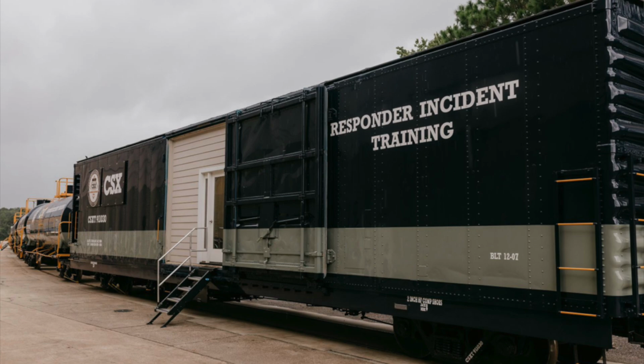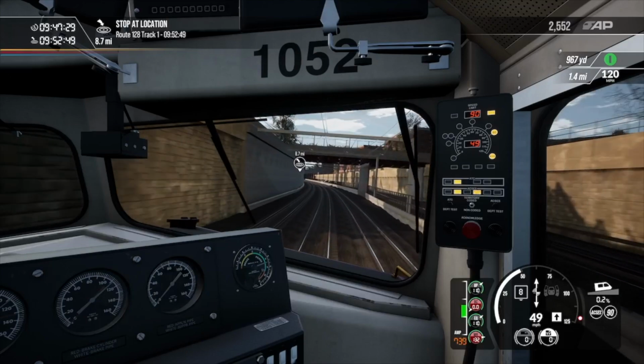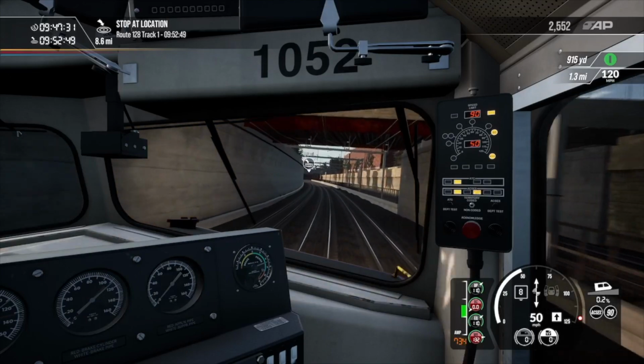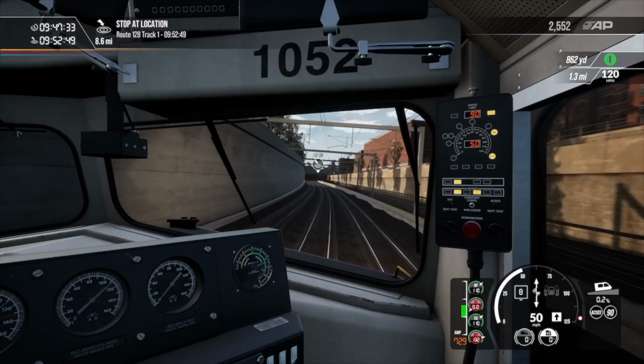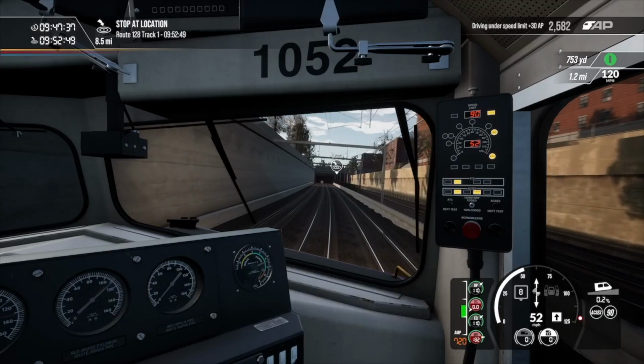On the 12th, CSX released a brand new, freshly repainted safety train for training first responders on how to deal with railroad-related emergencies. The safety train is now joining the rest of CSX's executive fleet to be repainted. Like I said last month, the geometry trains should be getting repainted soon as well. It's strange how all of a sudden CSX is changing up their paint schemes, not only with their executive fleet, but also with their actual locomotives.